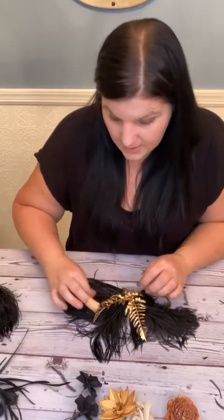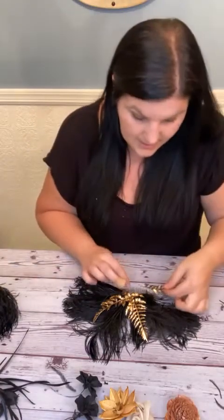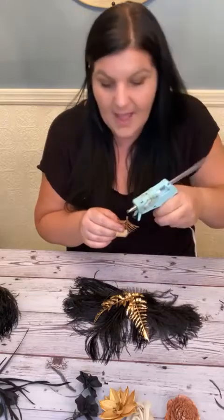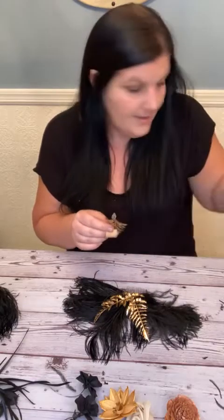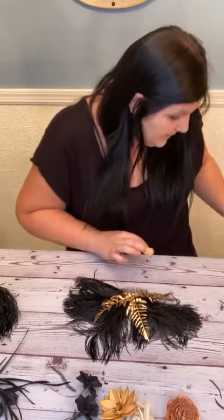The fake greenery, I bought it on Amazon. I think I just typed in gold fern. And I'm going to put one more, and then we're going to put our flowers down. So again, always making a base first, and then we add our flowers, and then we go back in and add any other types of fillers that we need to finish it.